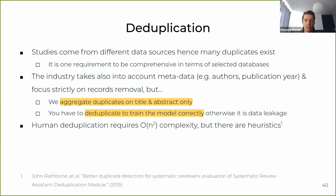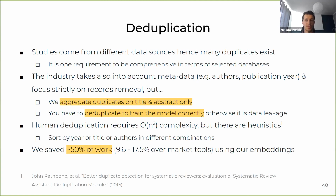It has n-squared complexity, because for each study you need to compare against the list of all other studies. People use some heuristics, try to sort the numbers, etc. It's a very important task, but people don't discuss it very often in this domain. From our experience on the hematology review case study I showed you, we managed to save like 50% of the work just by removing duplicates. That's much more than the different market tools we compared with, which also used the metadata.